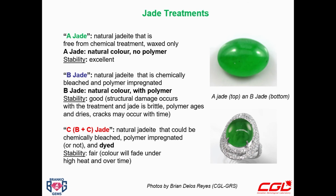Waxing is accepted in A jade, but not the second group, B jade, that is chemically bleached to clean these stains of iron or other minerals, and then they have to fill up this stain with polymers, and this polymer, in most cases actually, will fluoresce a weak to medium blue. And stability is good, not excellent like A jade. The price is much lower, of course. And C jade or B plus C is the worst category, and they will dye jade as well. And this is really a lot on the market, and color is not as stable as B jade.